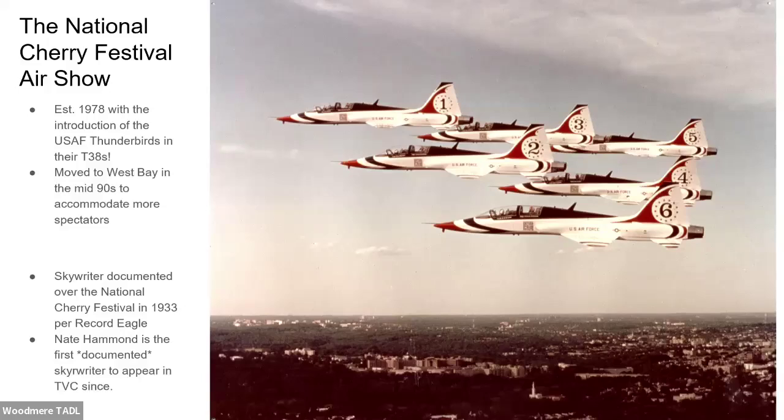Traverse City is very proud, and a lot of citizens are very proud of having the Blue Angels come every year. Obviously, they're not coming this year. They're not coming next year. It's the something something centennial next year. They all have performances on the East Coast for that date next year. But very prideful of the Blue Angels.